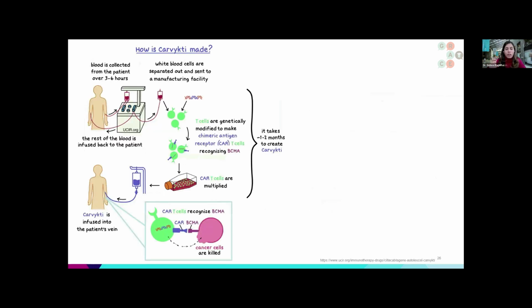Very quick overview of how exactly CAR T cells are made. If you imagine it to be very similar to stem cell transplant, you won't be far off. In fact, we collect blood from a patient over 3 to 6 hours. The white blood cells are separated and the remaining blood is reinfused back to the patient. The difference is that the T cells then go to a laboratory. These T cells are genetically modified to express, and I'll use my laser pointer again, this little receptor on the surface of these cells, which can identify the target that we want.